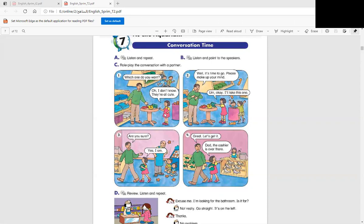Here we have the answer, oh, I don't know, they are all cute. Of course, we have learned before that don't and doesn't have to be followed by a verb in the infinitive form. And here we have don't, and we have the verb know, and it is in the infinitive form. They are all cute. Cute, it's an adjective. It's cute here means nice or beautiful. The little girl here sees all the t-shirts are cute. She can pick which one she's going to buy.